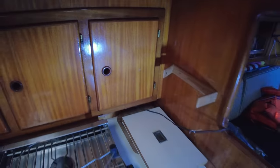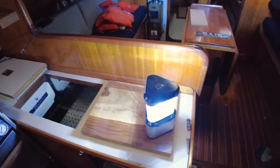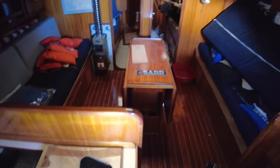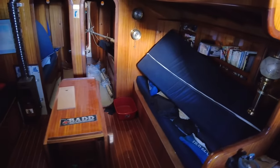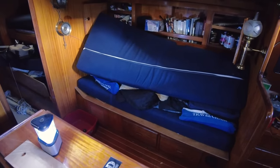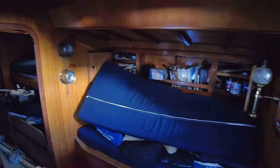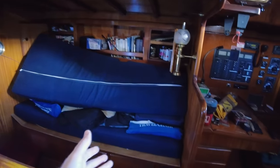Look at that woodwork. Again, the lighting isn't the best. This is what I'm using for a light, but really cool. So we're gonna go forward and then come aft. So up here, obviously, this boat is in storage mode. It's been kind of sitting for a while, as you guys can tell, but look at this.